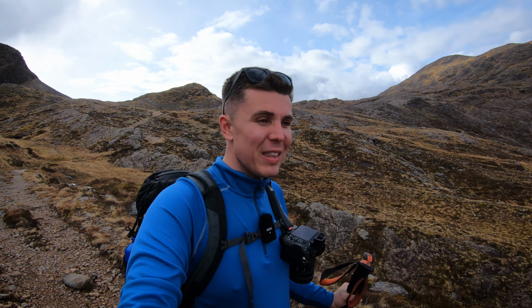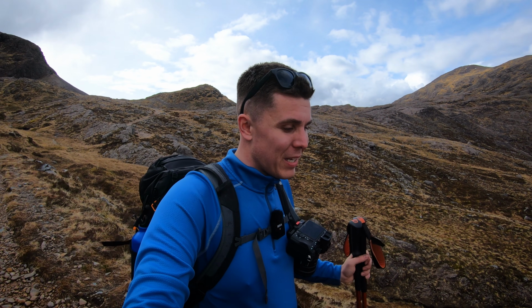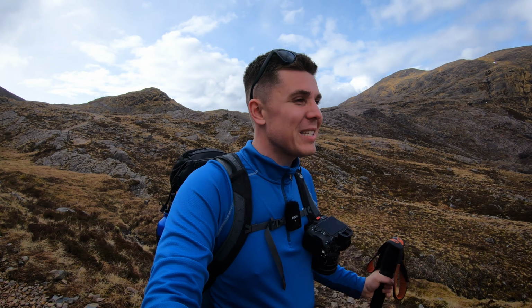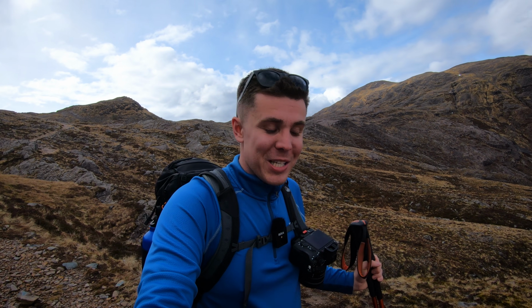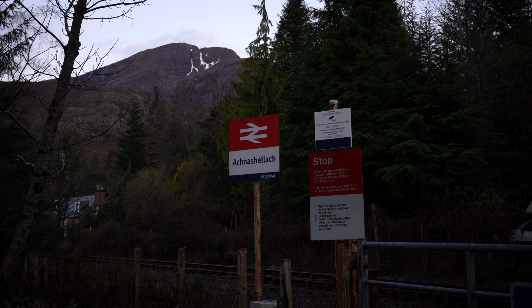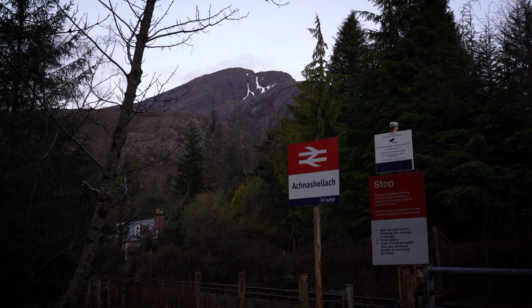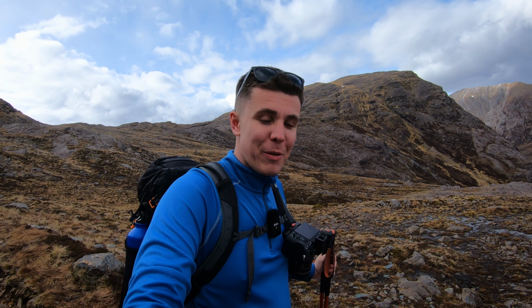The variety, if you think that my previous 2 Munros in Glen Shee, the difference in the landscape, that's what makes it pretty special. So anyway, I'm going back to Achnachailloch station now, which is the start and end point of today's walk. Not too long, maybe about an hour from here.